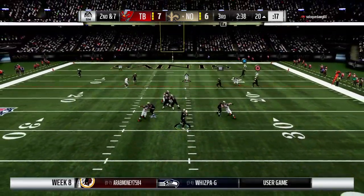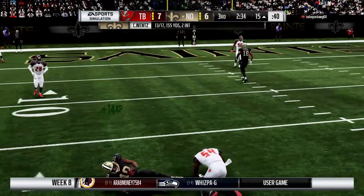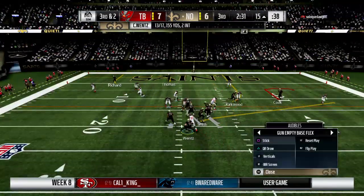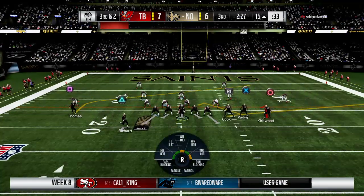On 2nd down, here's Wentz. And this one complete to Smith. And on this one, he'll get to the 15, right at the 15-yard line. That catch good for 5. It's 3rd down.